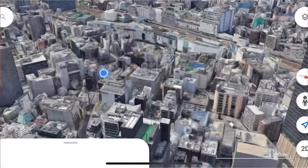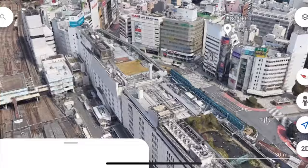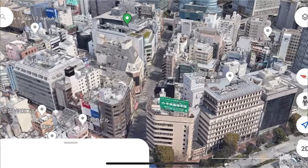There's the Seibu department store, which used to be the biggest department store in the world. It's massive in there, easy to get lost, even underground. And you can see the Sunshine 60 building, which used to be Tokyo's tallest building, I believe. And that's where I am, that blue mark at that intersection between the station and the entertainment stuff. And we're gonna be walking down this street. So let's do that right now.